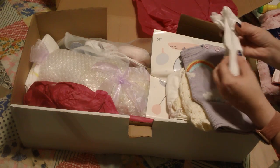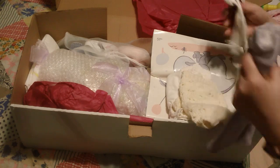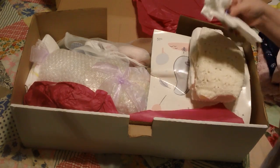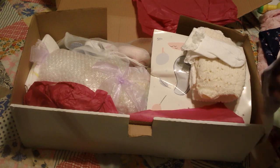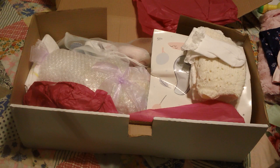Oh, look at these cute little socks. We got some ruffle socks. Oh, this is cute. And then, oh my gosh, that is so cute. And then we have what looks like a little sweater, and I'll show you guys that in a minute. What brand is this one? Okay, this is Nutmeg, and this is a 0 to 3 month size.